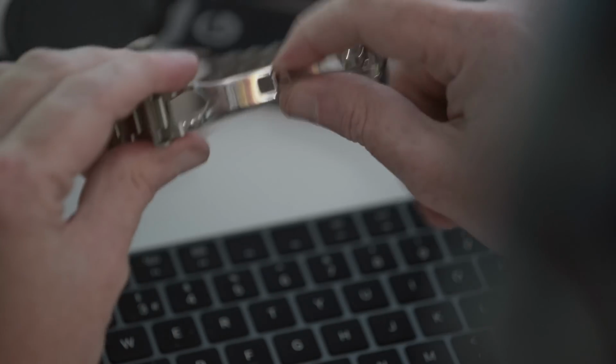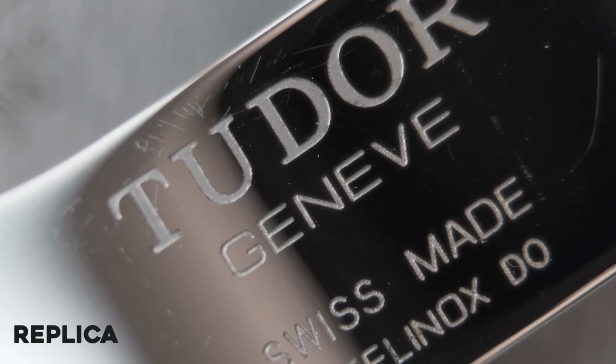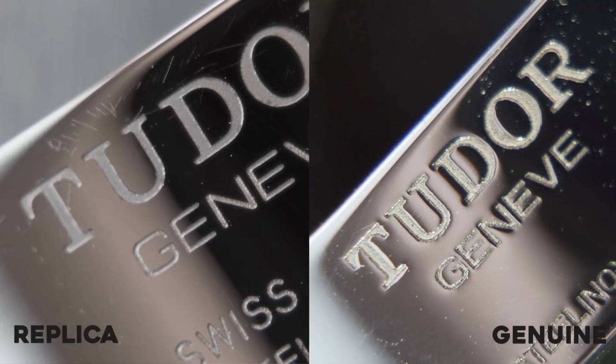The replica is more of a laser etched. You can feel the difference, but it hasn't got that depth and feel and finish to it. It's more like on a Rolex style bracelet where they're laser etched on there as well. Let's put this one back on.